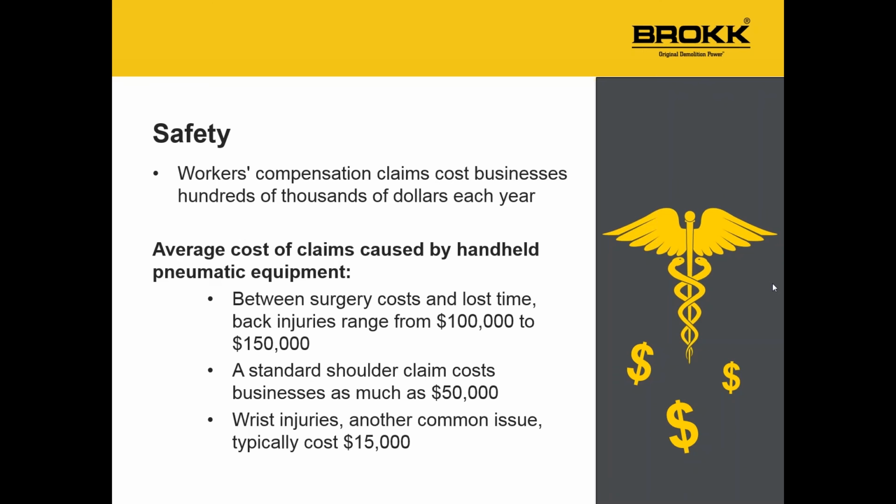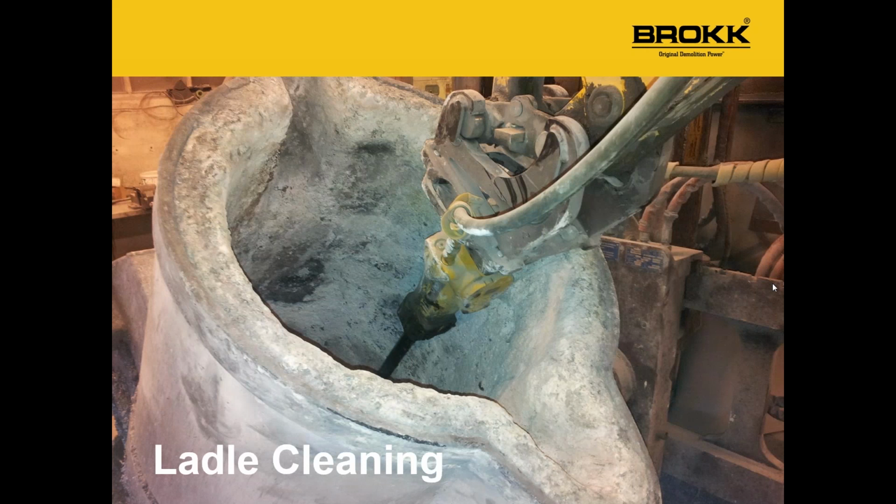So let's talk about some of the classic applications, and these are very common. I'm sure most of you will be well familiar with these. But probably the most common application for these machines in foundries is ladle cleaning. And again, the arm geometry, the fact that there are three parts to the arm system, means that these machines can have easy access and be very precise in where they hit inside the ladles, even the ladles that are quite small. And again, the hitting power of the hammer is multiple times higher than any handheld tool, and of course it doesn't get tired.